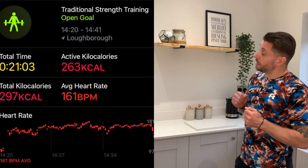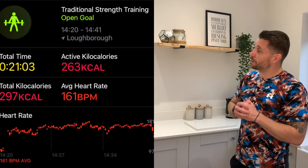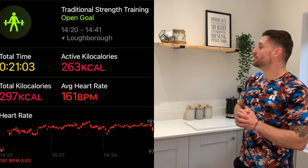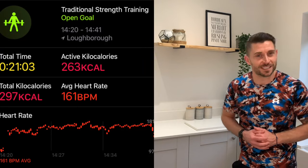If you wanted to check out the statistics of this workout, here they are. As you can see, the workout took a total of 21 minutes. We have 263 active calories, total calories 297, and as you can see, the average beats per minute was 161. Those are the statistics for the workout today.